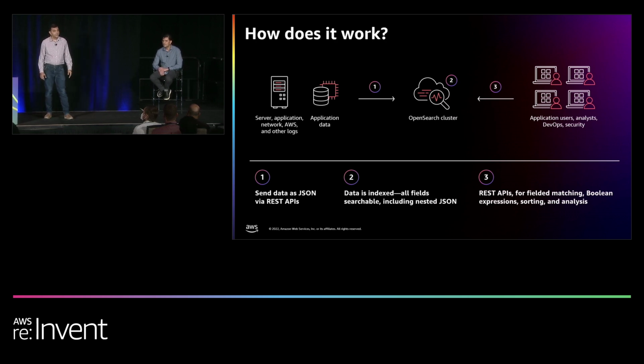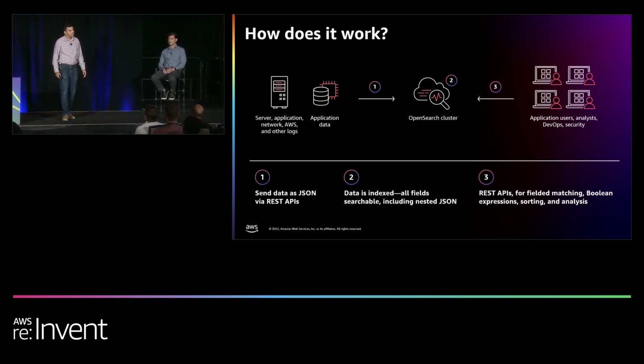Now, when a DevOps engineer opens OpenSearch dashboard, it generates a set of queries. These queries then go against that index or indices and search for the relevant information based on the words in that query and return back the results that are ranked based on relevance. That's basically how OpenSearch and OpenSearch dashboards work.